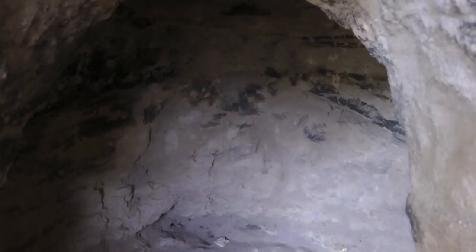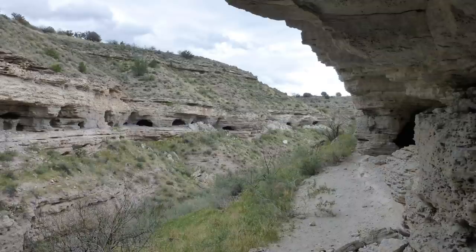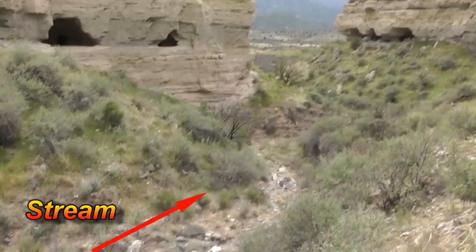Let's look inside this storage area. Not very large, but frankly, you could store quite a bit of food in there. Now, this over here could very well have been the cooking hearth area. And this is the view from outside your house over here. The condos in the Verde Valley. The people lived here because water was a source of life. And right below this condominium, there's a stream that comes from the mountains. So this was a great place to live.